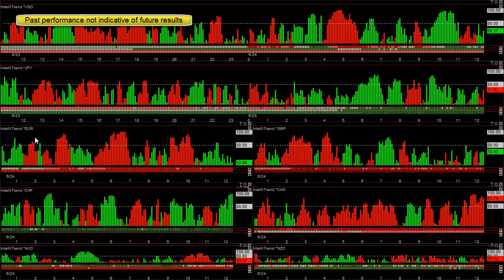The euro, as we all know, has been weak recently. It had a nice little rally up yesterday, then some selling. It was selling off most of the morning and, due to the Greek news, it had a nice little bounce. But again, it went back to its weakness here. The CAD was pretty much weak all day.